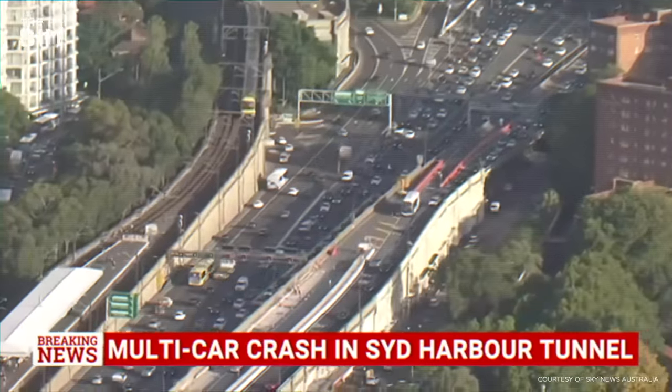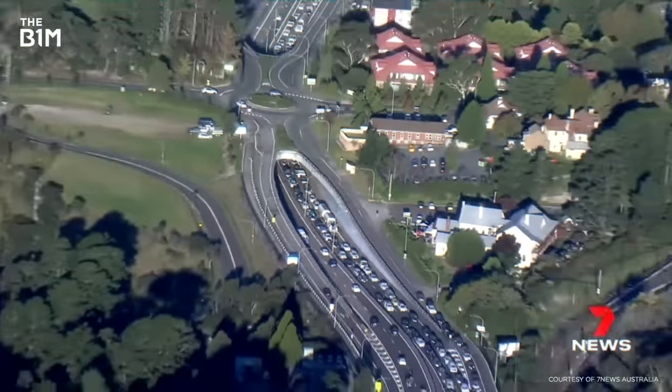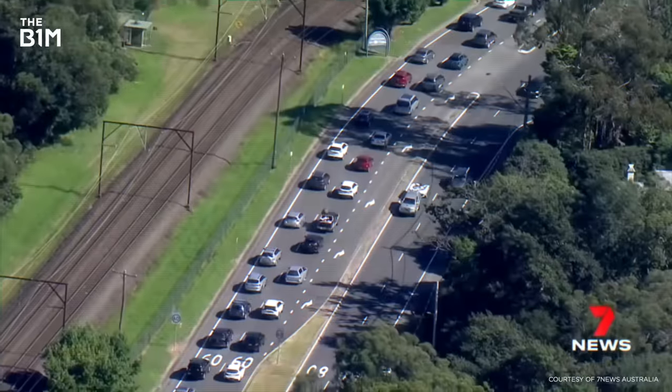Traffic is heavy. Approaching the Sydney Harbour Tunnel this morning after a multi-vehicle crash. There is a truck on fire right now. The traffic is just horrendous. Just avoid the area that's southbound. They knew it would be busy, but not even transport officials saw this coming.